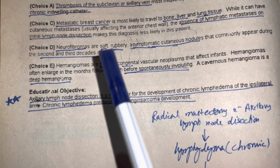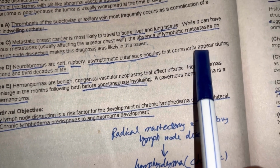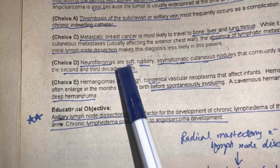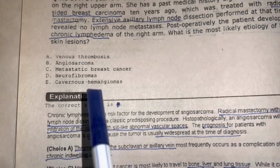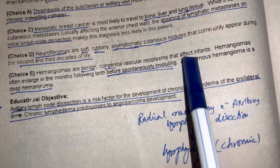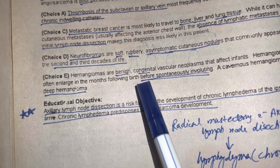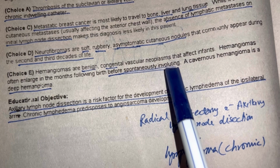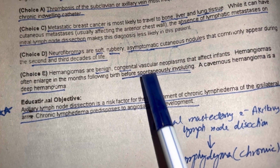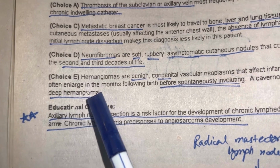Why not neurofibromas? These are very soft, rubbery, asymptomatic cutaneous nodules that commonly appear during the second or third decade of life. So this doesn't fit our answer. Why not cavernous hemangiomas? These are benign congenital vascular neoplasms that affect infants. Hemangiomas often enlarge in the months following birth before spontaneously involuting. It means we have hemangiomas at birth, and as the age grows, it resolves spontaneously. Cavernous hemangioma is a deep hemangioma.